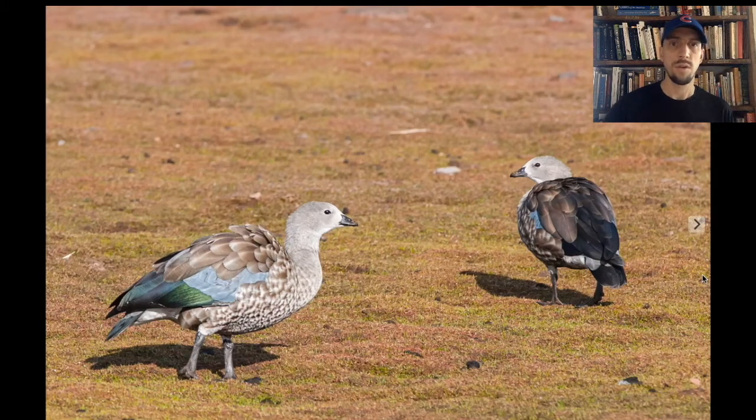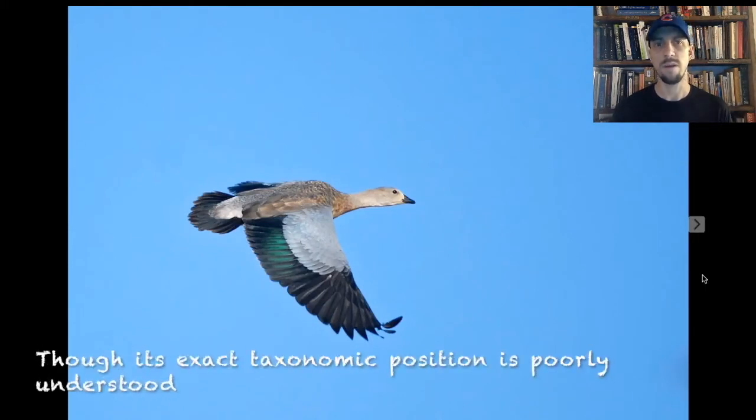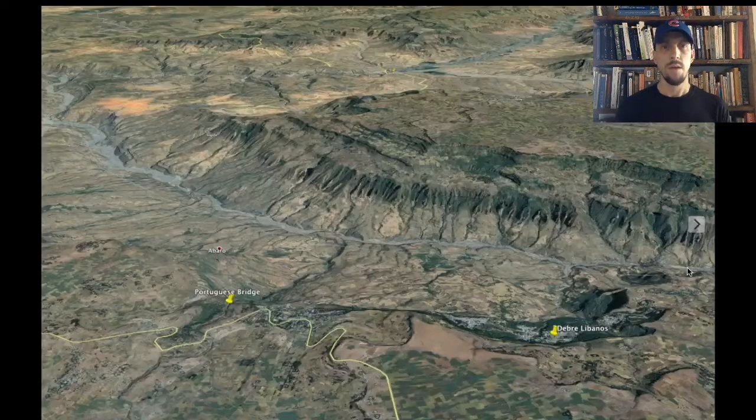This is a strange goose. Its closest relatives are the South American geese, so it seems to be a very ancient thing that's been in Ethiopia for a long time. So we cross the Sululta Plain, and we end up on the edge of this huge valley, and we visit two places. One is called Debre Libanos.